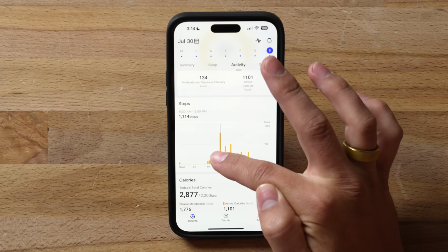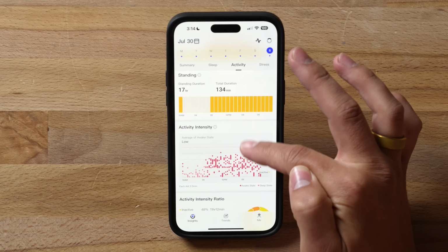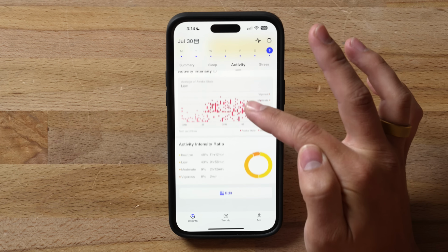And then once again, weekends, Saturday, Sunday, lots of activity, especially Sunday right here. You can see a big spike in steps. That's actually right after church. Lots of walking around and lots of standing on the weekends, which is awesome.